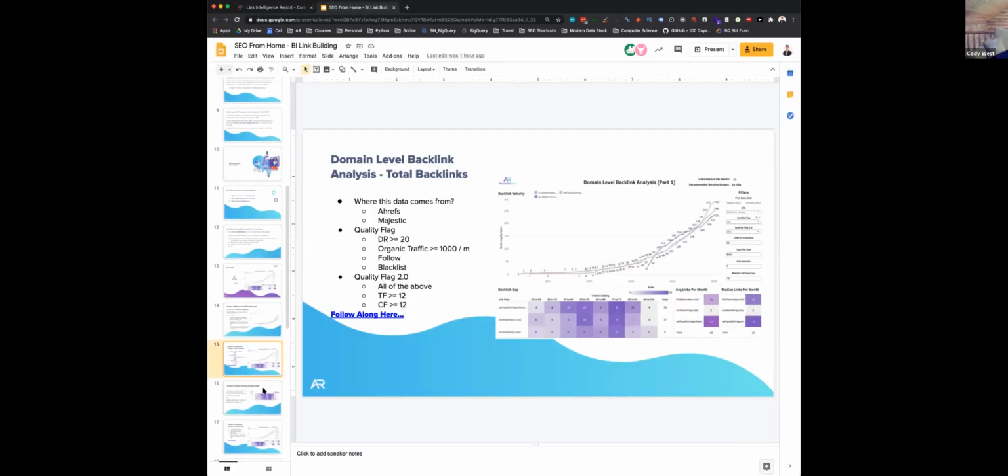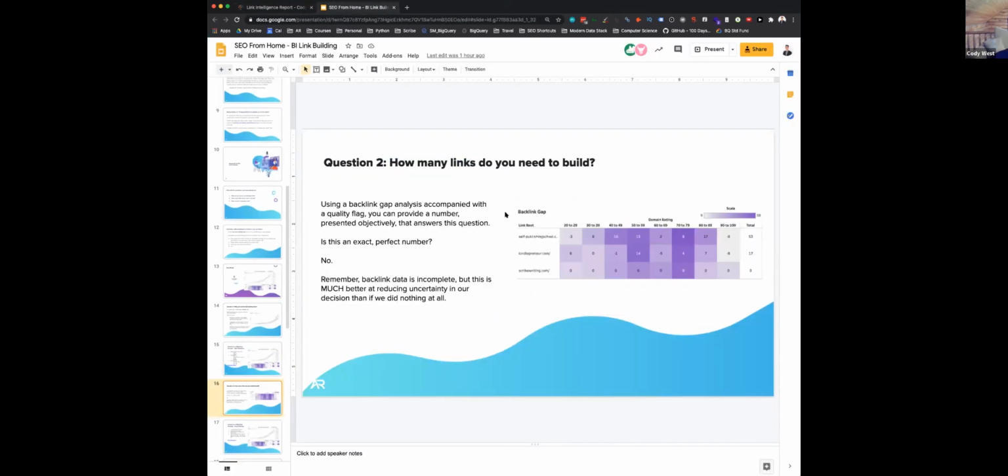So then the natural question to follow that is, how many links do we need to build? Using a backlink gap analysis accompanied with the quality flag that we just developed, you can provide a number presented objectively that answers this question. It's definitely not perfect, but remember, the backlink data is incomplete in the first place, but this is helping us reduce uncertainty in our decision, and it's better than doing nothing at all.